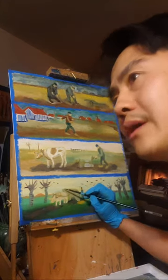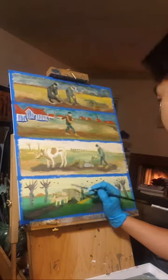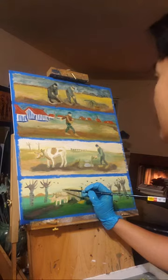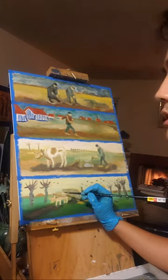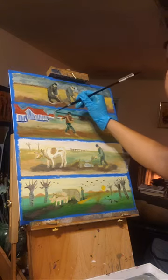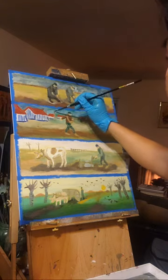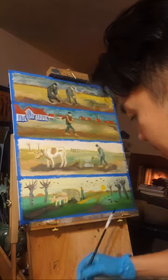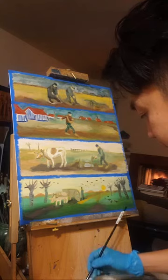Alright, Sting has joined. Welcome, Sting. What's going on? And let's see what we're going to do. We need to bring some tree into this, make this more tree-like. Let's get some more paint into this.